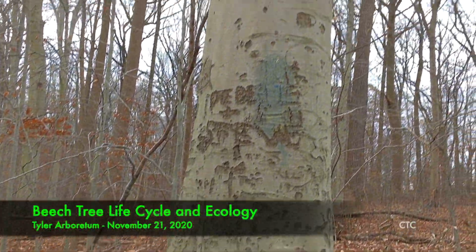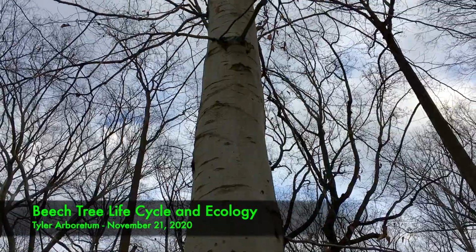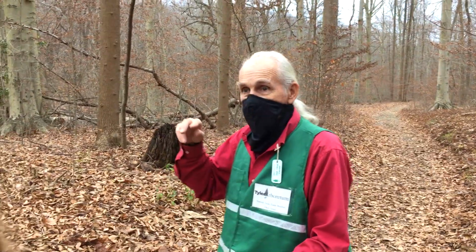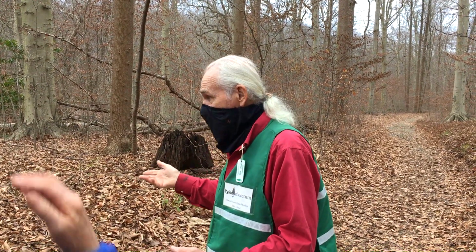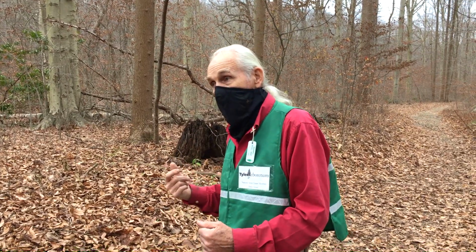Beech trees are latecomers to the forest. The seeds and seedlings of beech trees flourish in shade. They do not like to be exposed to sunlight. So they come in and seed in and grow in a mature woodland. So they're latecomers into that woodland.